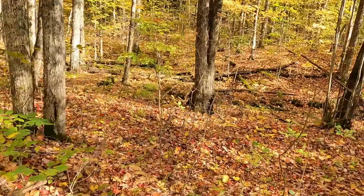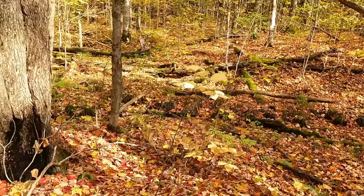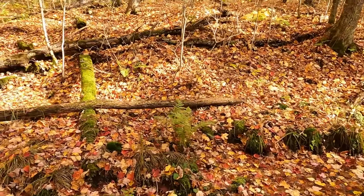And this is that same stream bed I've been following down. You can see it getting a little wider here. I have to come back again to this area with a little more power. I only brought one battery.